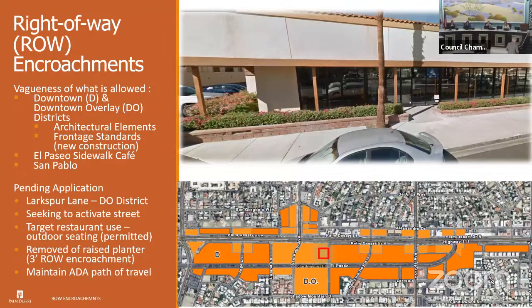Good afternoon, Mayor, Council. Richard Canoni, your Director of Development Services. The item we have for you this afternoon is a discussion regarding right-of-way encroachments, specifically for railings and planters, when there are some unique situations within our downtown area. The current code allows for architectural elements and frontage standards to encroach into the right-of-way. In addition, there were El Paseo design guidelines and cafe standards approved back in 2013 that we still use today.